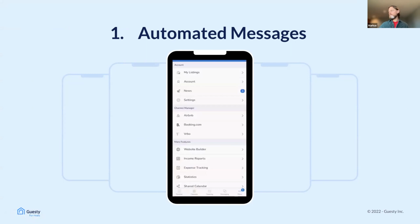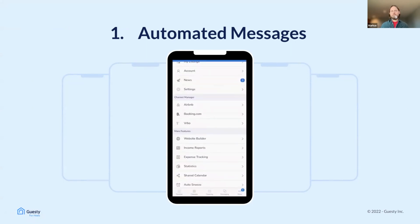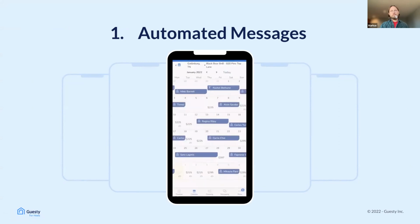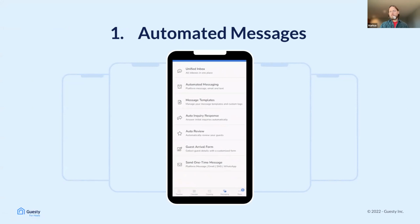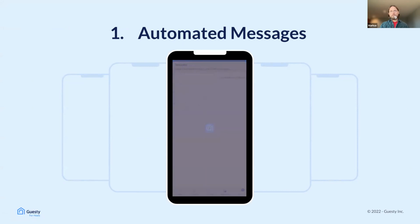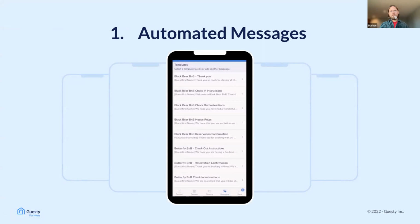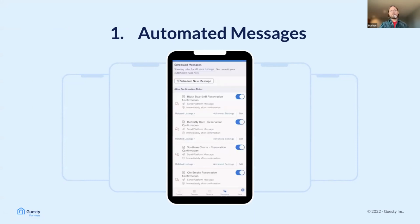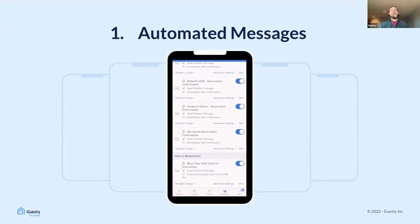It allows you to manage your listings from one place. So if you list on both Airbnb, VRBO, and even Booking.com, you can manage reservations through a unified calendar and a unified inbox for guest communication. You can create custom automated messages for guest communications. So anytime somebody books one of our properties, the reservation confirmation, check-in and check-out instructions, house rules are all automatically sent to guests without me even having to think about it.